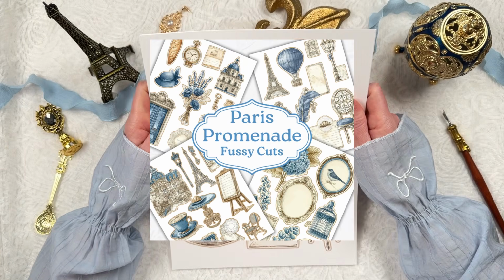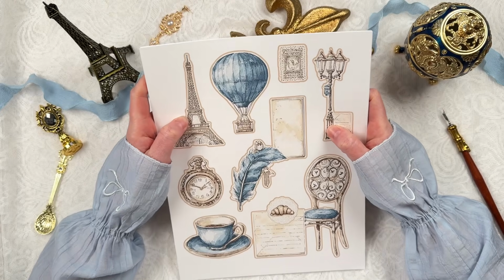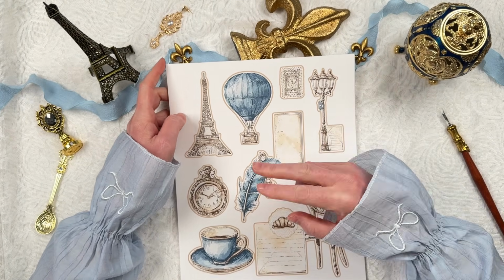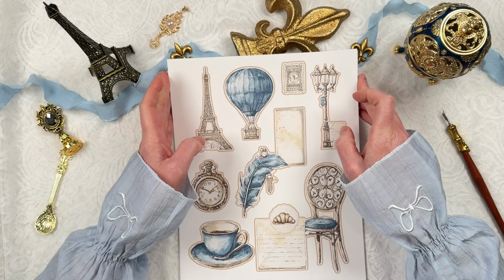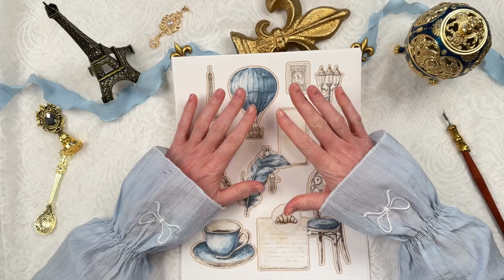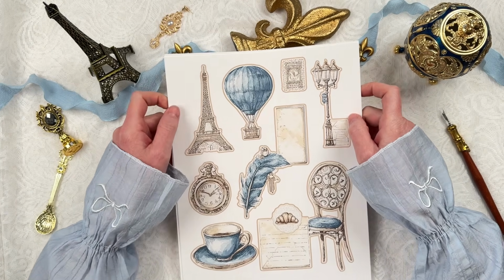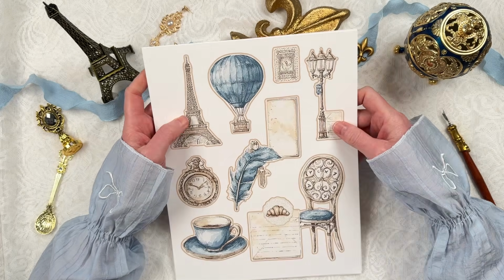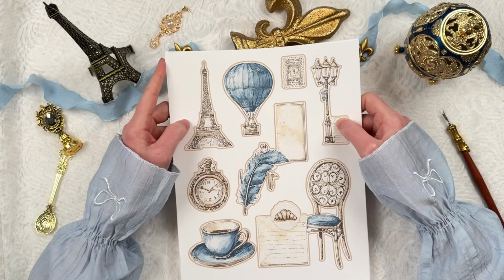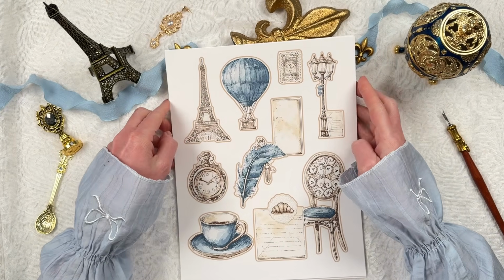And what's a journal without fuzzy cats? I have created 15 pages of fuzzy cats. And these are very easy to either cut out, perhaps when you're watching TV in the evenings or when you simply want to relax and quiet your mind. But you can also easily put them in the Brother Scan and Cut or into your Cricut and then easily have them cut out for you if that's easier for you. So these are 15 pages of beautiful, easy to cut fuzzy cats.